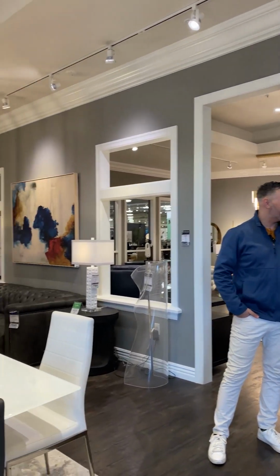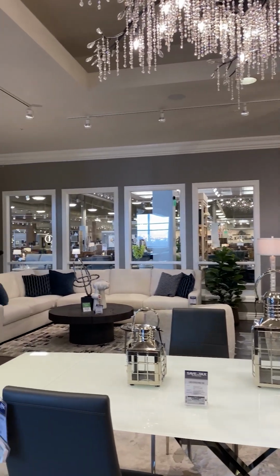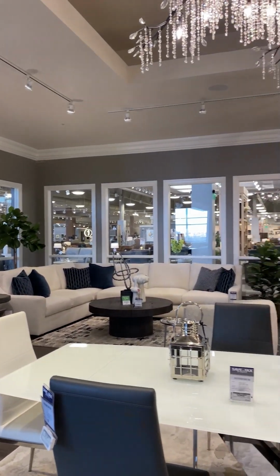We have the luxury of being here in Dallas and having this in our backyard. What are you seeing? What are you drawn to when you look at a space like this?